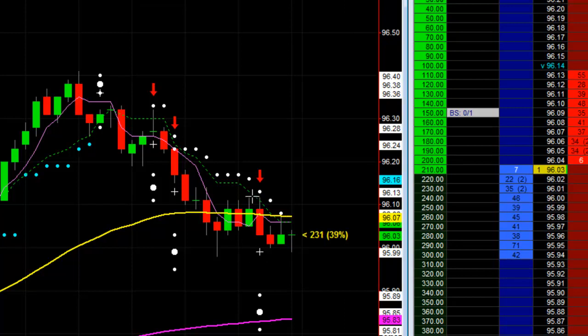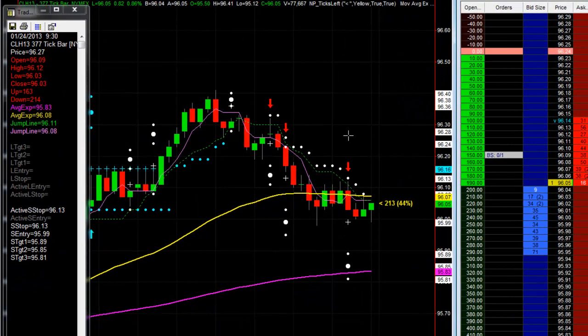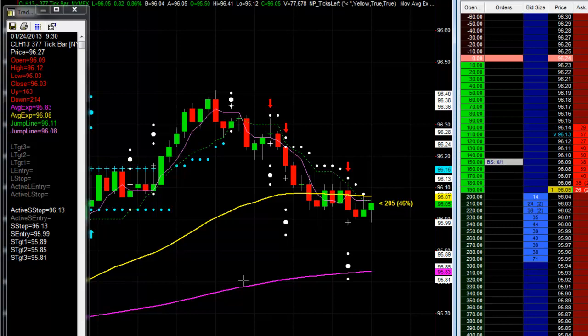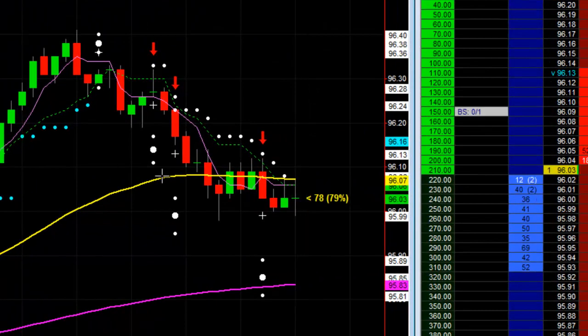Again, I'm just watching it. I'm not taking those at this point, although you could see they've been immensely profitable in this sequence over the last several. That yellow line is pretty powerful as far as keeping price close to it. Just pulled up to 07. I made the adjustment around 08 because of the little spike on this bar. And so far, that wasn't necessary.